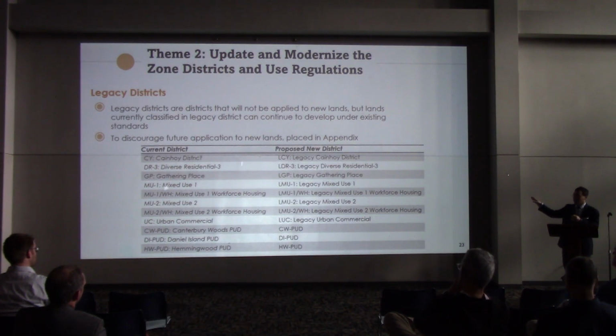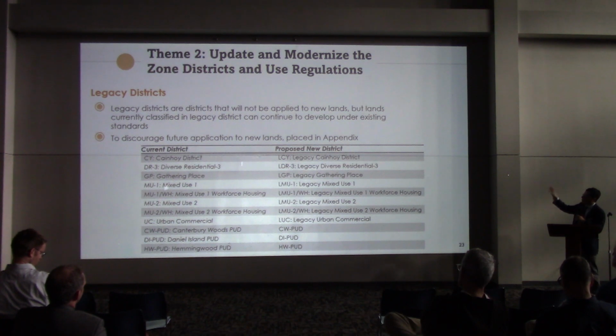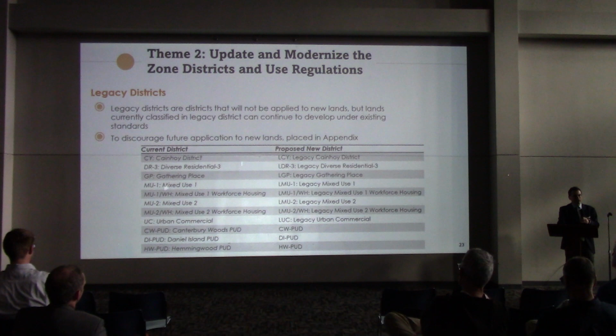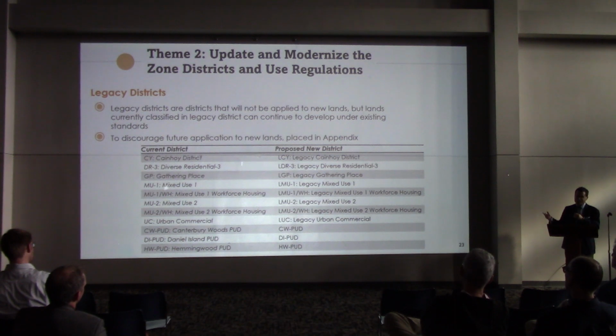There are several other districts that are in the code. We think that we've come up with a lineup of zone districts that can accommodate the types of development that meet the goals of the city as expressed in the city plan and in our discussions. These are districts that we would consider to be legacy districts, so they would still be in the code. If you have land zoned to one of these districts, you could continue to develop in the same way, but they would no longer be available to be assigned to new properties. So you couldn't apply for a rezoning to the Gathering Place district or the urban commercial district.